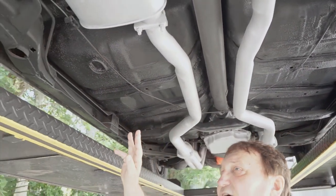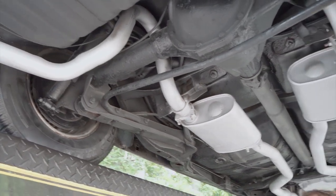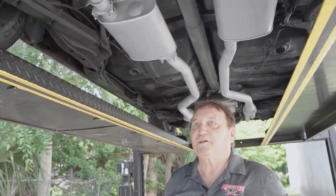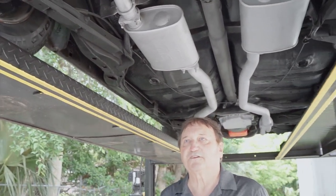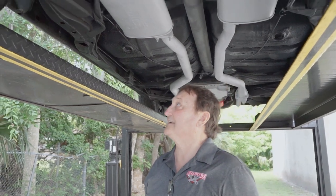It really looks good. Got a bird going over pretty serious here. Wait a second. Pretty close to Daytona International Airport, and every once in a while some of the birds get a little bit lower and they get kind of noisy.